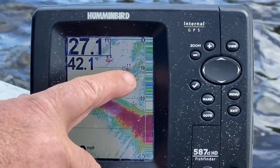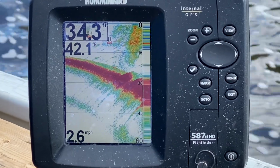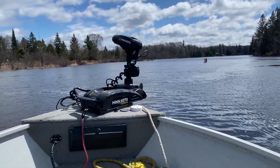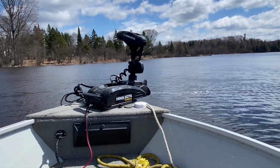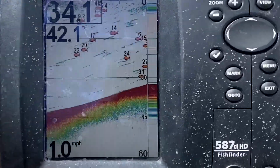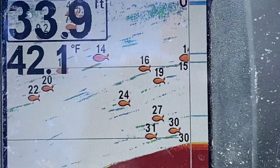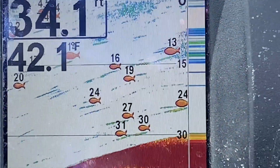Big marks, they're just coming up now. And those could be walleye? Those could be walleye, yeah. Starting to stack up in there. That's what we're looking for. That's at 34 feet, so that's pretty deep.